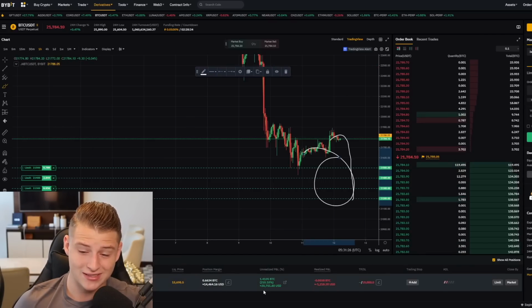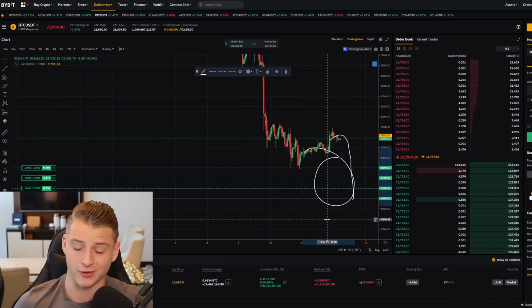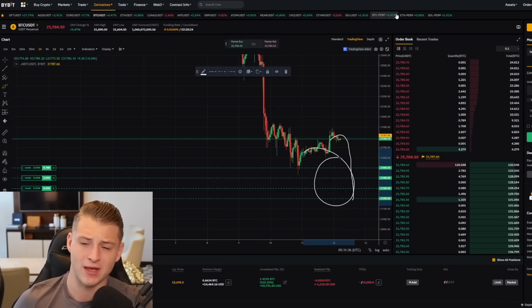And my swing trade is still in 30,000 US dollars profit, and I'm looking to scale up my trade if Bitcoin falls down to 21.2k, and I will be scaling on my trade with approximately $20,000. So that's going to be a massive scale in towards my Bitcoin legendary trade here.